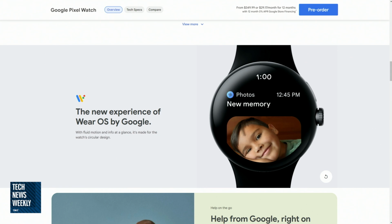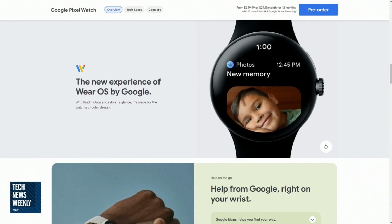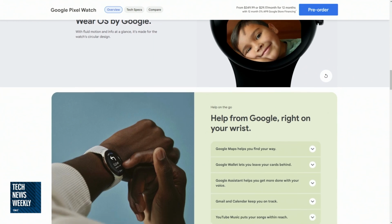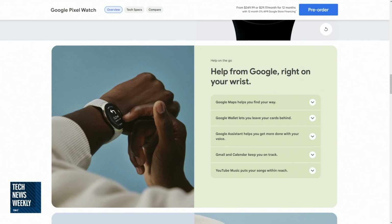It has that Gorilla Glass that you've come to expect in many of the most premium devices. And of course runs Google's Wear OS 3.5. So if you've been looking for a watch to pair perfectly with a Google Pixel phone, then I think this Google Pixel Watch might be the one that you've been looking for.